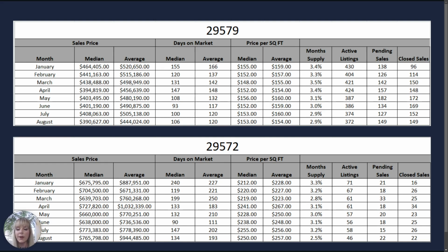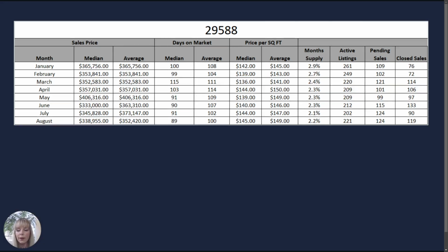Listings, you had 71 listings. You don't have as many listings, but that's because you don't have the supply there anymore. So that's why 71 in January to 46 in August. The pending sales were basically the same, 21 and 22, and the closed sales were about the same, 16 and 22. So let's see, was that it? Or do I have one more? Oh, I have one more, sorry.